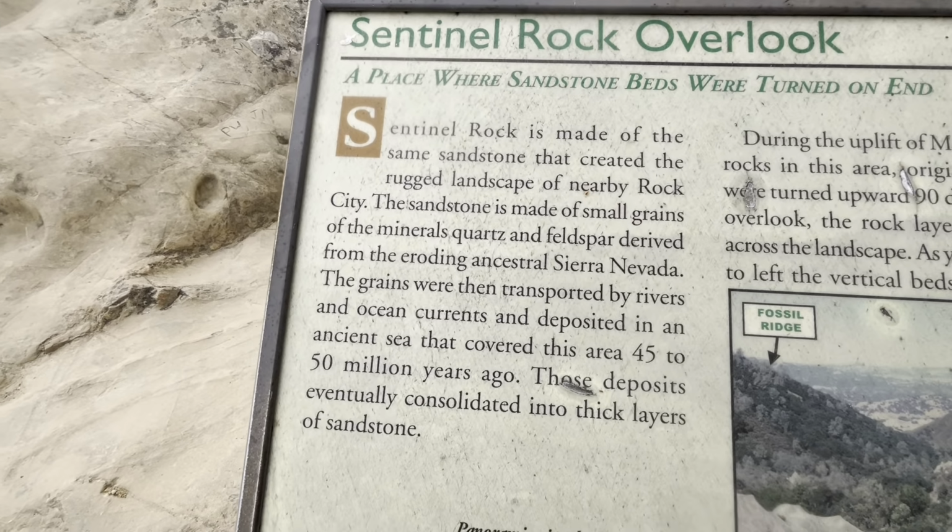Ooh, stuck it. Here's the approach to Sentinel Rock. Beautiful spot. Let's see, here we go. Enough speed you can go through that. I'm gonna go this way. Look at these rocks. Pretty.